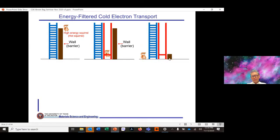There is a way to reduce this wall. Then what will happen is that this scroll will go this way because there is a step here, and can overcome the barrier. And I'll call that this one is low energy scroll, or cold scroll.